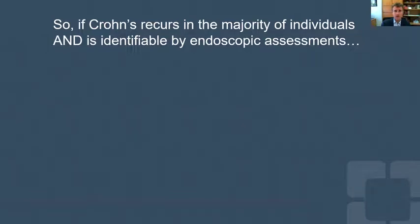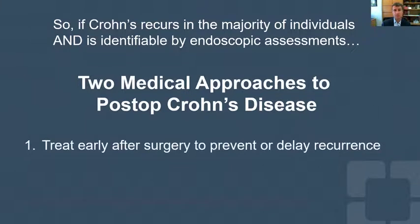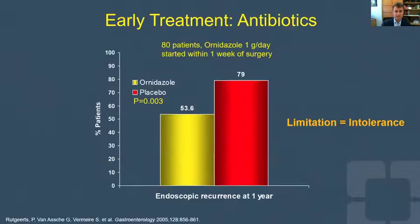So it goes to say that if Crohn's disease recurs in the majority of individuals undergoing resection and is identifiable by endoscopic assessments, we may have 2 medical approaches to treating postoperative Crohn's disease. Number one, we can identify and use medical therapies early to try and prevent or delay surgical recurrence after surgery. Or number two, we can watch with endoscopic assessments, and then treat individuals with evidence of disease activity.